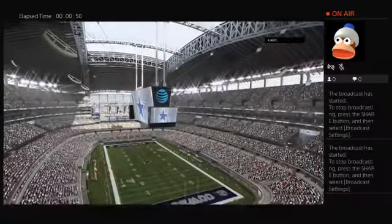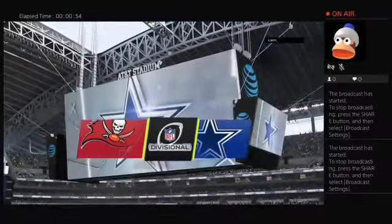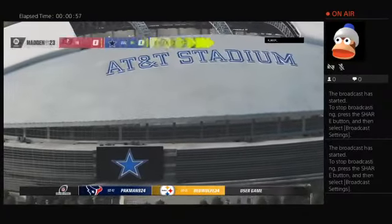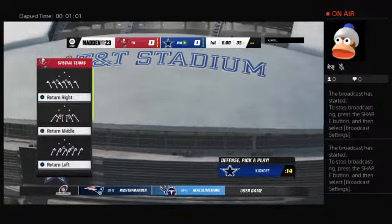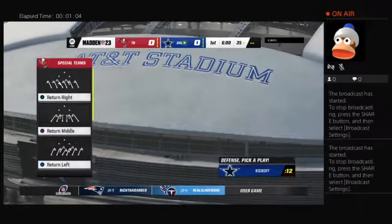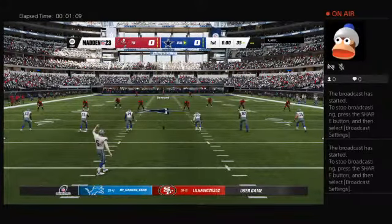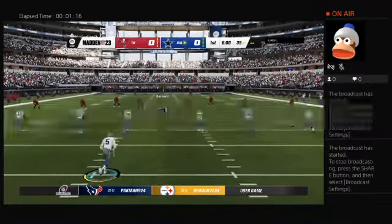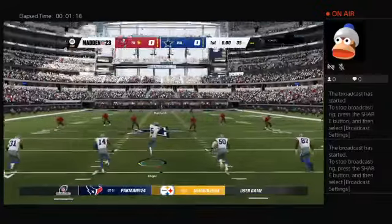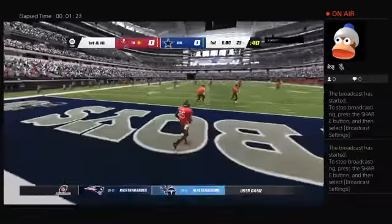EA Sports coverage of the NFL brings us to the Lone Star State in the very mammoth AT&T Stadium in Arlington, Texas. Coming up, an important divisional round matchup in the NFC between the Tampa Bay Buccaneers and the Dallas Cowboys. The first of 4 berths in the conference championships on the line here as divisional weekend in the NFL is underway.